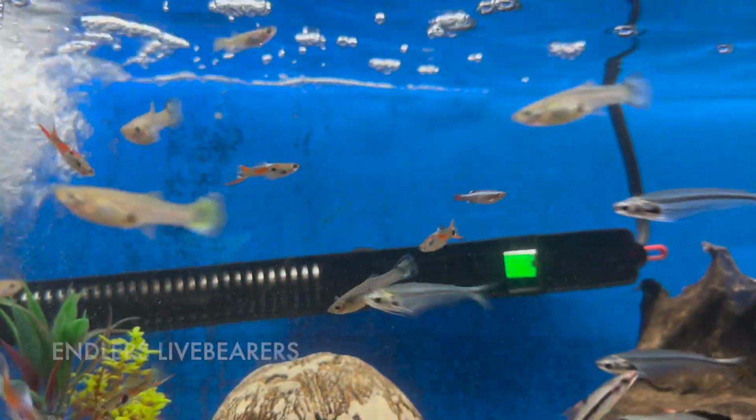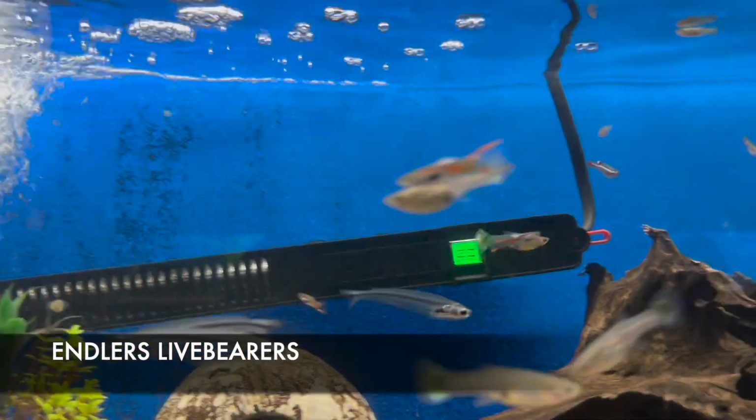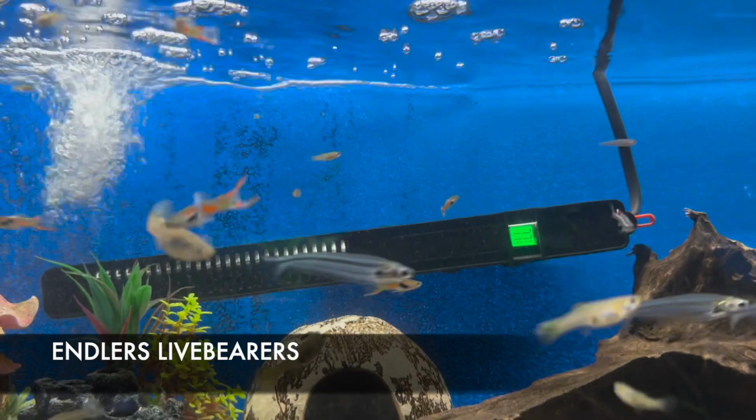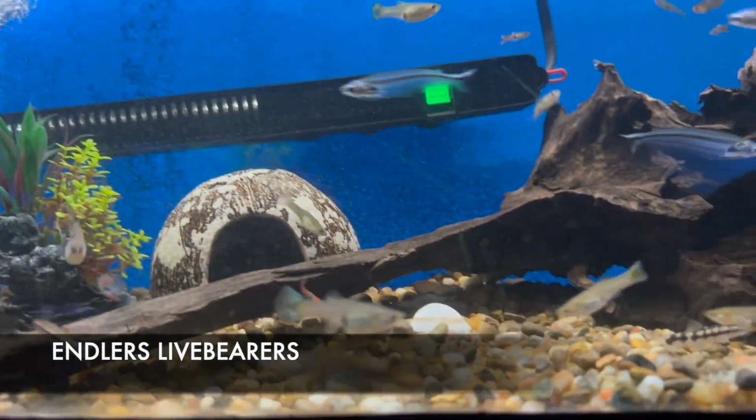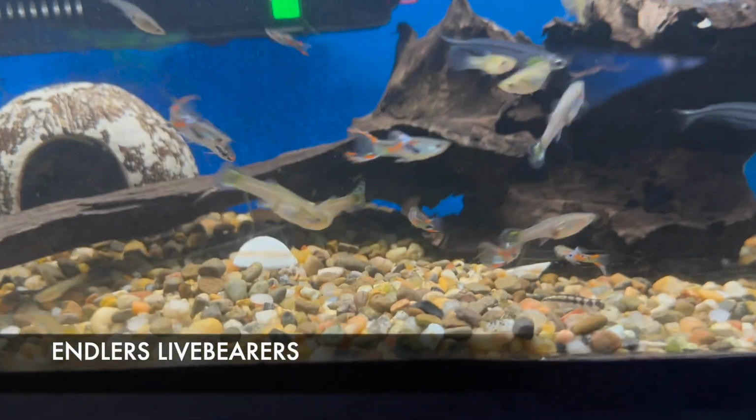If you're looking for some community live-bearing fish, we have in some awesome-looking ENDLER'S live bearers. They are smaller than your regular fancy guppy and don't get quite the excessive finnage, but beautiful lyre tails on the males and impeccable color.